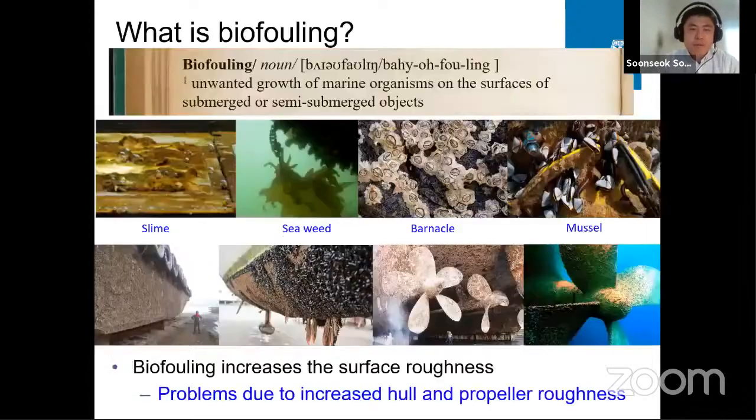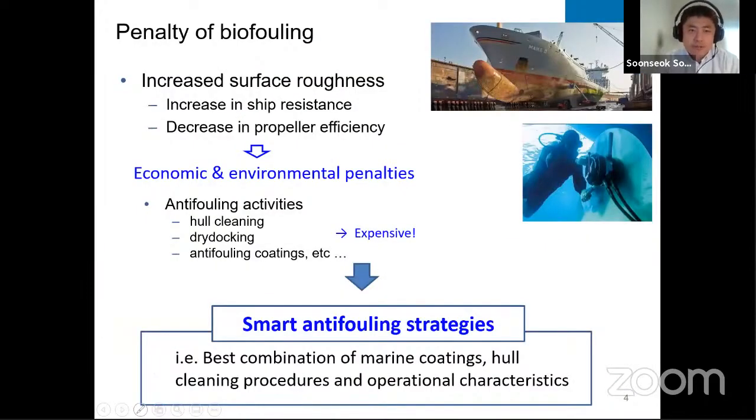And what is biofouling? Biofouling is unwanted growth of marine organisms on the surfaces of submerged or semi-submerged objects, such as slime, seaweed, barnacles, or mussels. These can be easily found on the surfaces of ship hulls and marine propellers. Once the surface is fouled, the surface roughness increases, and there are many consequences. Increased surface roughness can result in increased ship resistance and also decreased propeller efficiency. These effects can result in economic and environmental penalties.